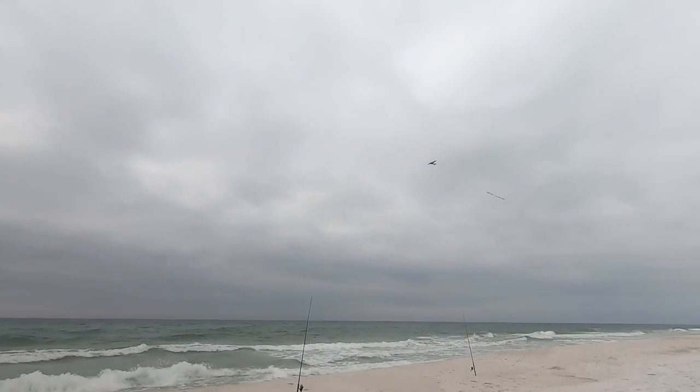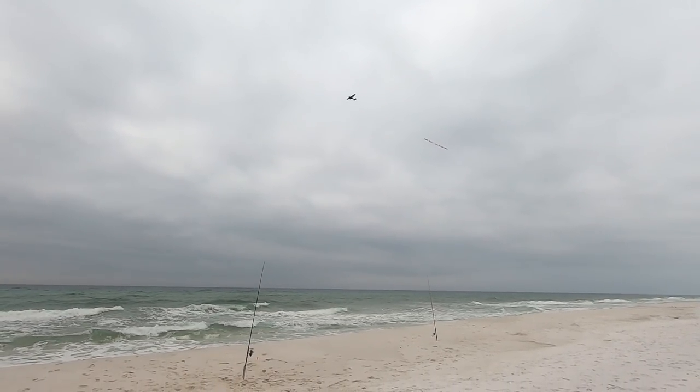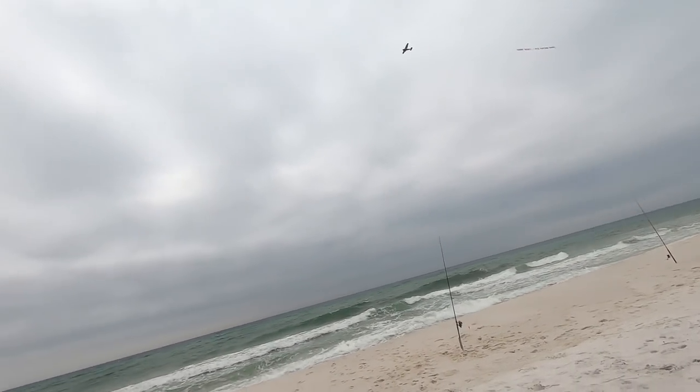Y'all look at that, airplane up there. It's dragging a sign that says shrimp basket. Ace popcorn shrimp.